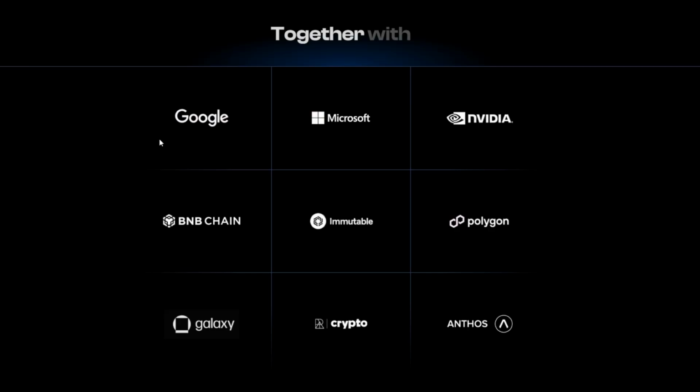And they have a lot of big partnerships with Dilithium. If you take a look here, you can see they're working with Google, Microsoft, NVIDIA, BNB Chain, Immutable, Polygon, Galaxy, Crypto, Anthos, and more. So you can see they have some good partnerships with this one. So that's another thing to keep in mind.